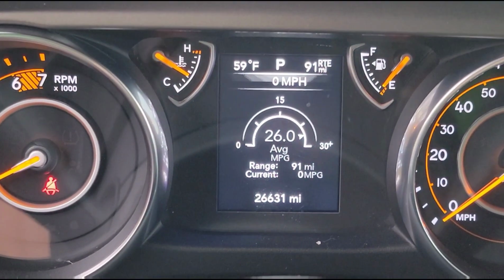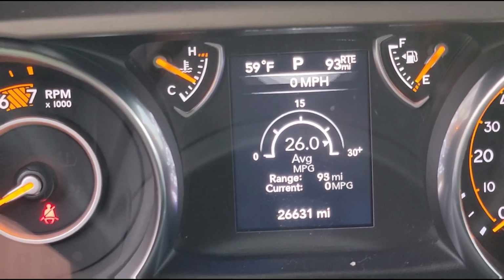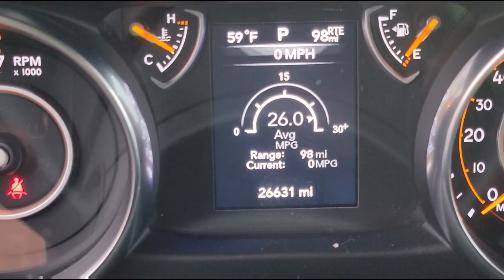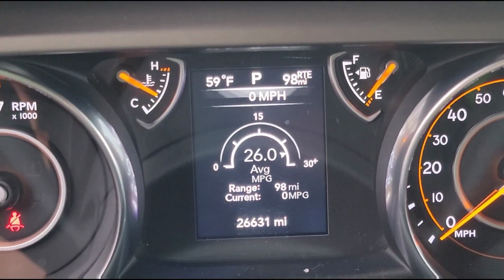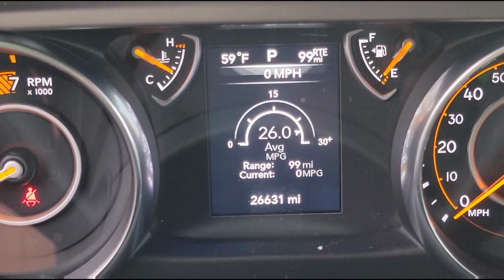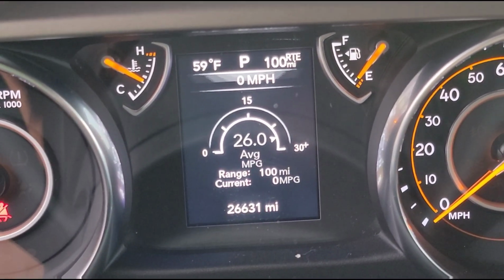Like I said, I've been driving it for a couple of days now, and that's where the fuel economy is sitting right now. It says I've got 95 miles to go before I have to fill it back up again, but I'm going to do some hand calculations on it, fill her up, and then try it again and see where this thing ends up settling in at. But that is super impressive though.